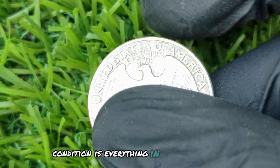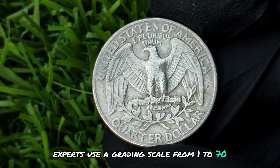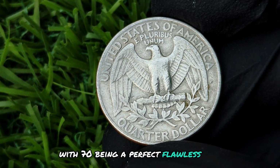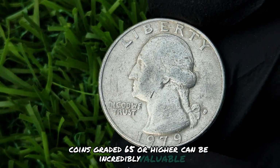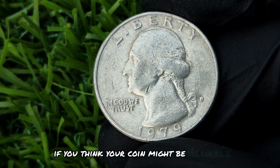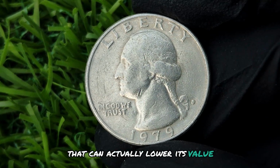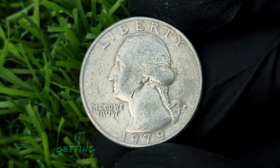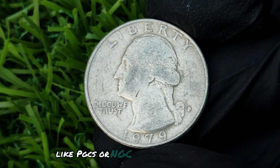Condition is everything in coin collecting. Experts use a grading scale from 1 to 70, with 70 being a perfect, flawless coin. Coins graded 65 or higher can be incredibly valuable. If you think your coin might be valuable, don't clean it or try to fix it. That can actually lower its value. Instead, consider getting it professionally graded by a trusted company like PCGS or NGC.